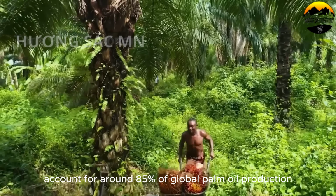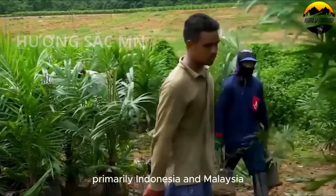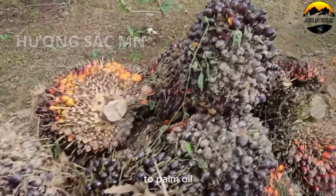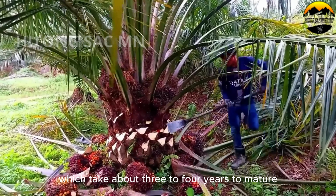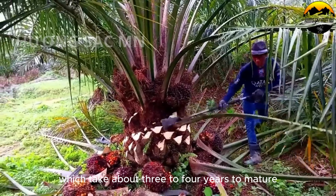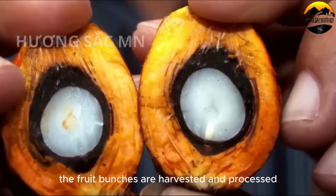Countries in Southeast Asia account for around 85% of global palm oil production, primarily Indonesia and Malaysia. The palm oil production process begins with planting oil palm trees, which take about 3 to 4 years to mature. Once the trees are ready, the fruit bunches are harvested and processed.